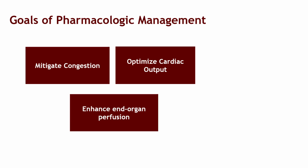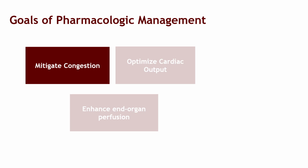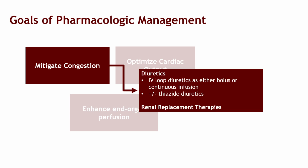What are the goals of pharmacologic management? It is to mitigate congestion, optimize cardiac output, and enhance organ perfusion. We're going to look at the first part. How do we mitigate congestion? We utilize diuretics, such as IV loop diuretics, as either a bolus or continuous infusion. There's no difference between the two. There are clinical preferences, however. Utilize thiazide diuretics to further augment diuresis, and or renal replacement therapy.